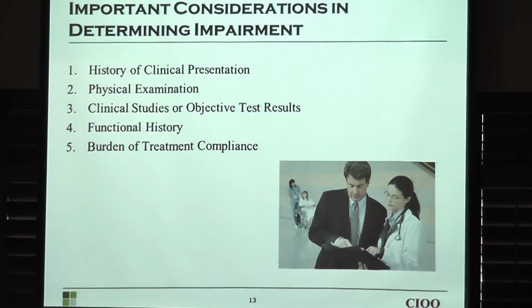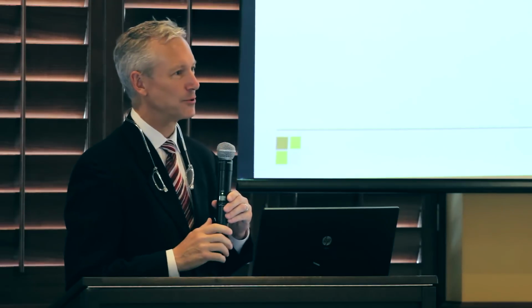So important considerations when we do an impairment rating, very similar to an IME, although I would say we need a little bit more objective information on our physical examination. So we take a history of the clinical presentation, we examine the patient, fastidious physical examination, review clinical studies, take a little bit more detailed functional history, and then the last input, which I put on here for the sake of completeness, is quote unquote this burden of treatment compliance. That means is the person you're evaluating compliant with the recommended treatment? Which sounds great, and I see a lot of people like, great, because we got these folks, sometimes they don't do what they're supposed to do.